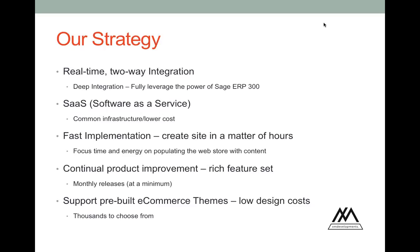We're also able, with our approach, to implement a site rapidly. The actual process to synchronize the site to ACPAC takes a matter of hours, in many cases less than an hour. And then we can focus our time and energy working with the client for them to populate the site with their products and images and content pages and things like that. And they don't have to worry about the integration because it's already in place very quickly.